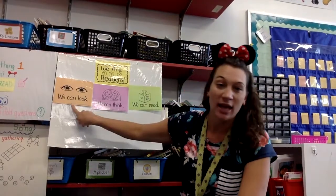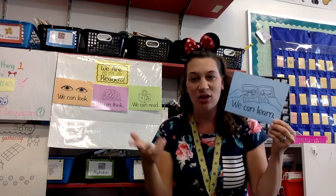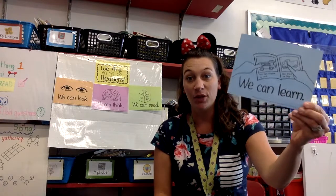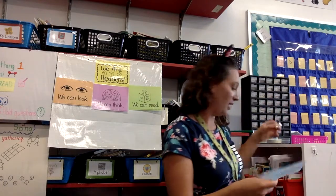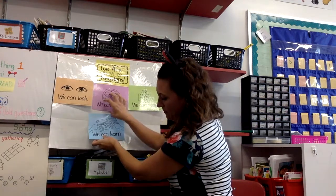So I'm going to add that to our chart that we made on Friday. You can see my chart up here. It's called We Are Readers. Remember, we can look and we can learn, we can think, and then we can read. And our post-it today says we can learn. So not only can we read and think and look, we can also learn new things. I'm going to show you what that looks like today.